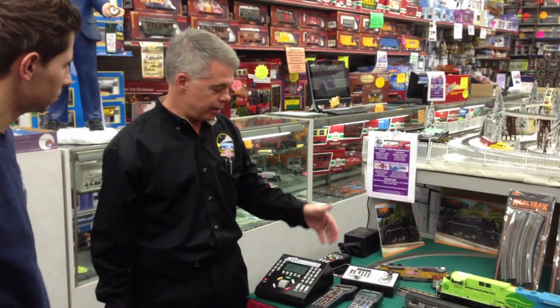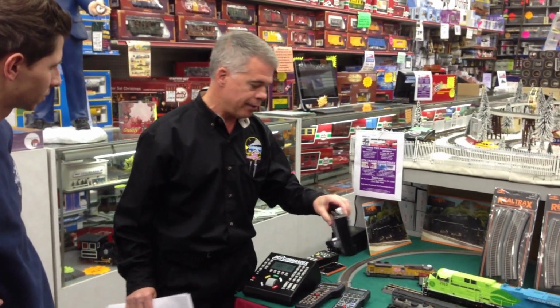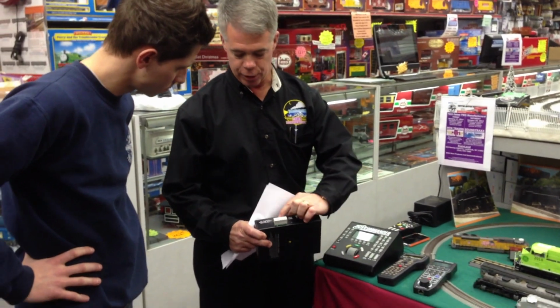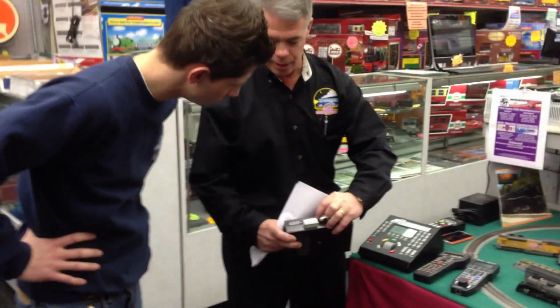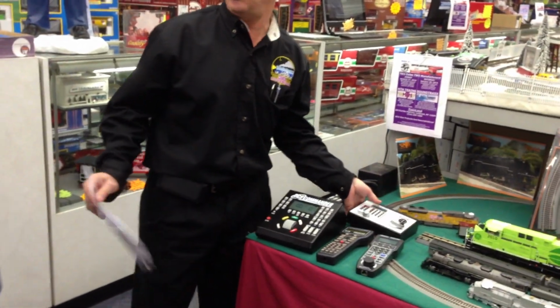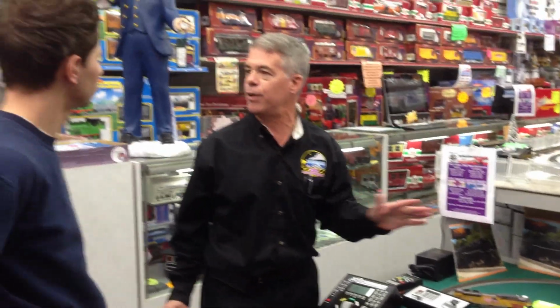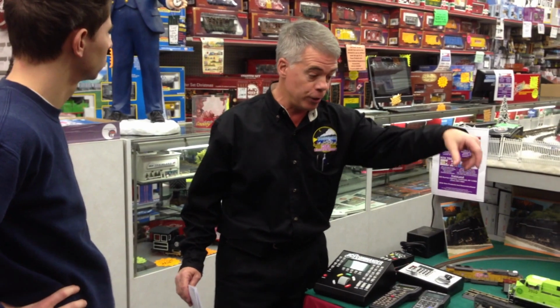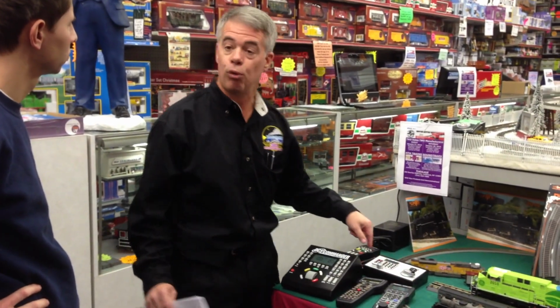Programming in DCC, your DCC system will have on the back of it an output for programming. This has programming, and then it would have your power output. Now, back when there weren't any sound engines whatsoever on the marketplace, a guy set up a programming track, and the current output on the programming track is very low because you don't need much power. You're not pulling any cars. All you're doing is setting an engine on there and programming it.